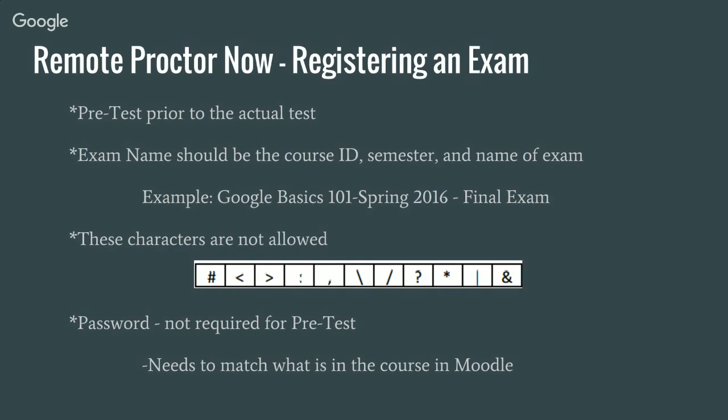There are some special characters not allowed. You can look through those. Those are pretty standard when you have systems that don't allow special characters. The dash is allowed, so that's why you see it in my example.